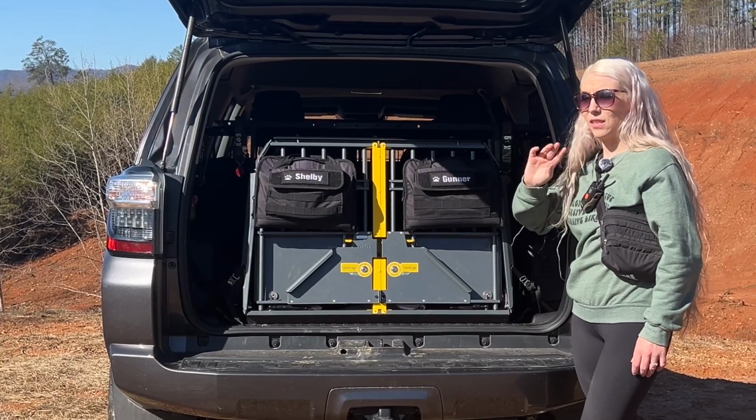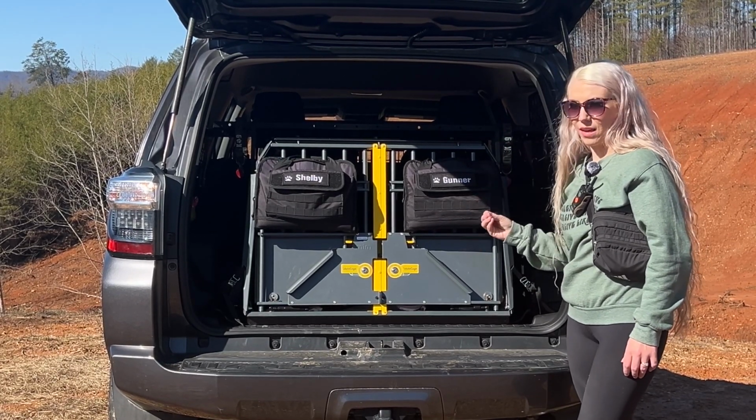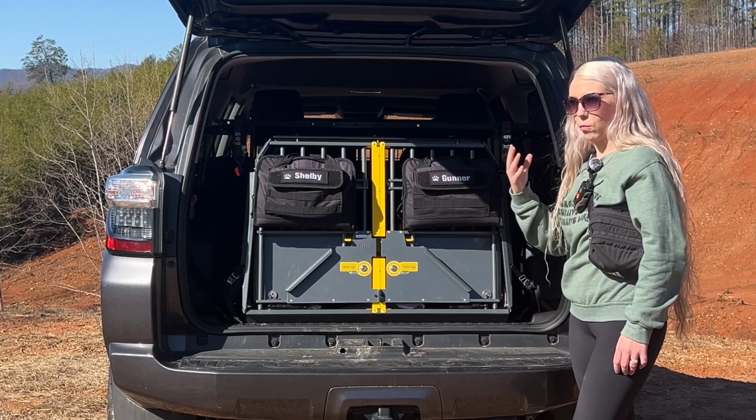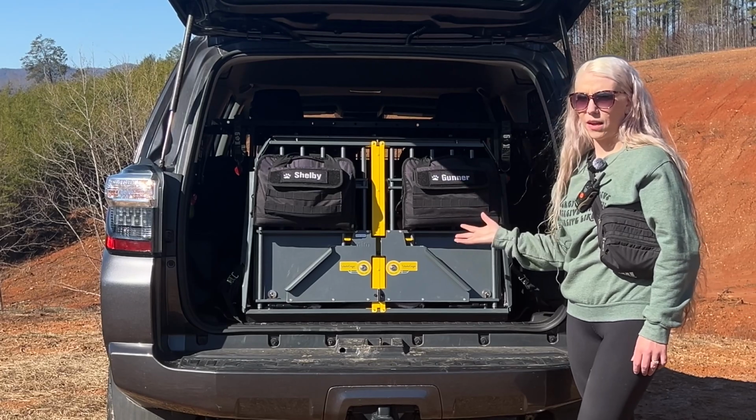I'd also like to mention that it does take up your entire trunk, but if we ever go out and buy things, we just stick them in the crate. So if we go to Walmart and need to pick up a few things, we'll actually just put whatever we have in the crate and it's fine.